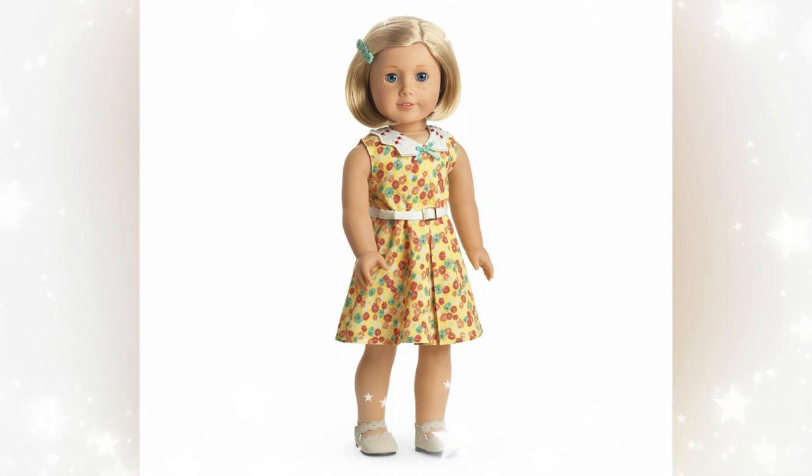They kind of started giving her little barrettes, and then they gave her sometimes bows or hats, and I thought that was really cool.